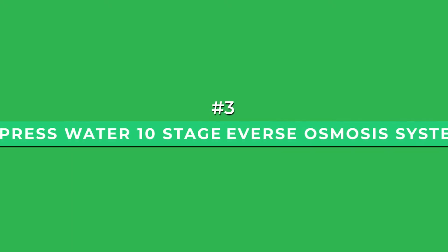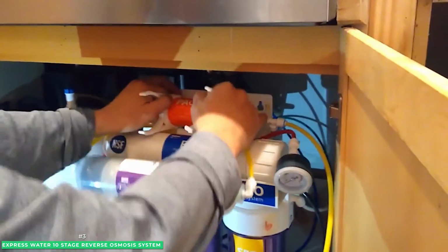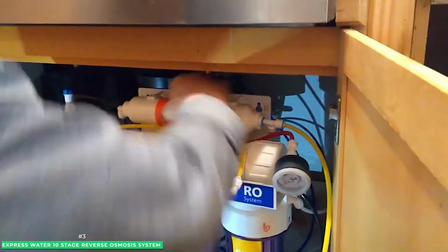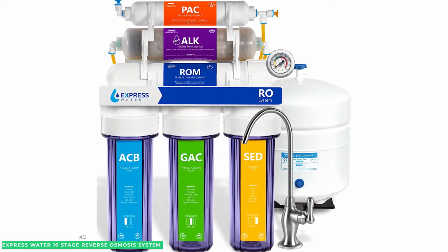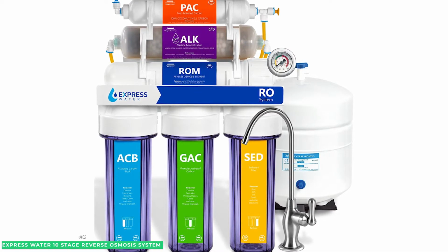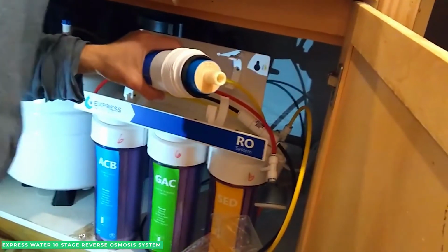At number 3 is the best RO option, the Express Water 10-stage reverse osmosis system with alkaline water filter for added essential minerals. Discover how pure, clean, healthy filtered water should taste. Express Water's reverse osmosis RO filter removes up to 99.99% of harmful metals, chemicals, and contaminants, while the proprietary alkaline water filter incorporates a unique active mineral technology to add healthy minerals to your water.